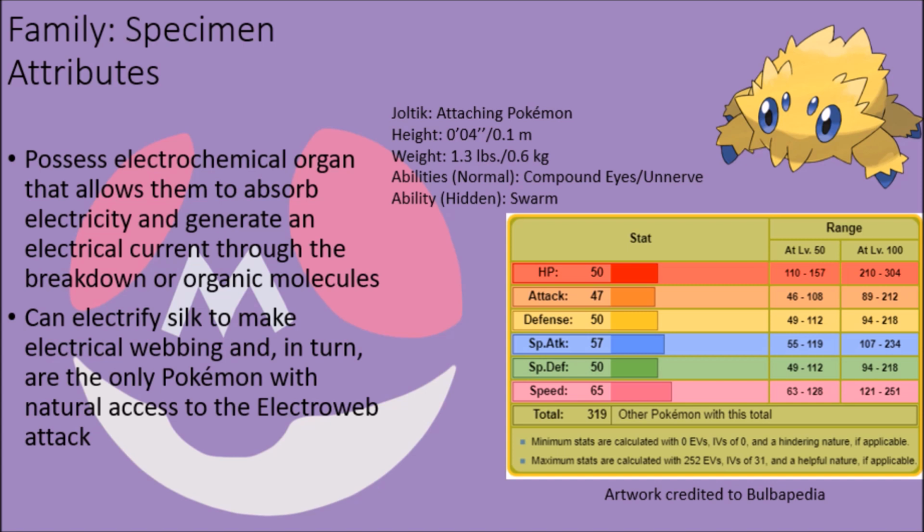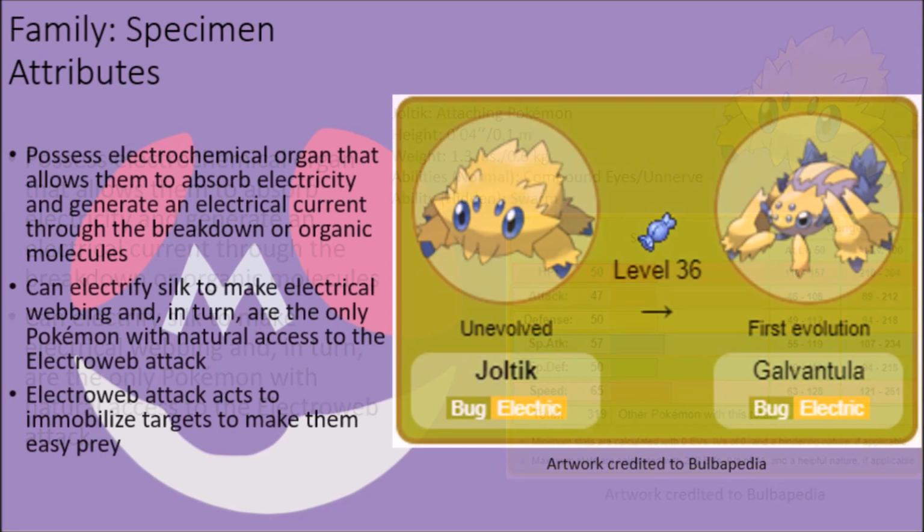As a result of this, these beasts are the only Pokemon that are able to naturally learn the unique Electroweb attack. While the move isn't exactly that powerful, they do gain access to it at a fairly young age, and in addition to dealing minor damage, the attack works like the Icy Wind attack in that it electrocutes and partially immobilizes their targets, lowering their speed stat in the process.